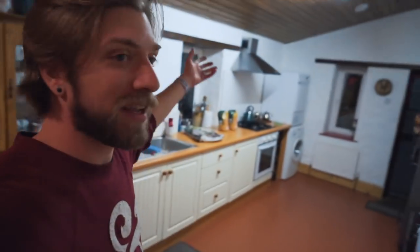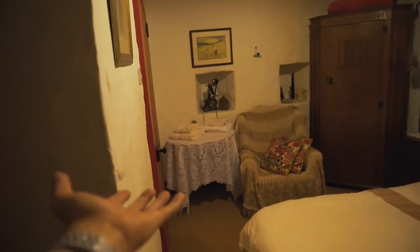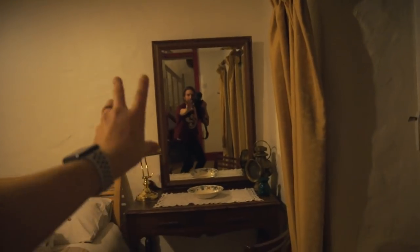So there's like a kitcheny area here. I'll show you the places. There's this kind of cool entryway-ish type thing. Then here's the room over here. Hello room. There's a wardrobe, probably goes to Narnia. There's an upstairs.